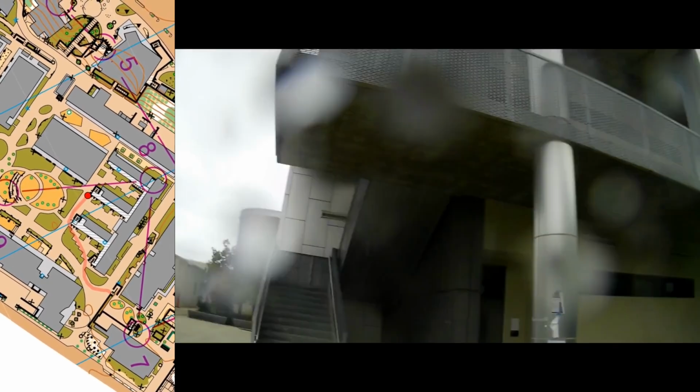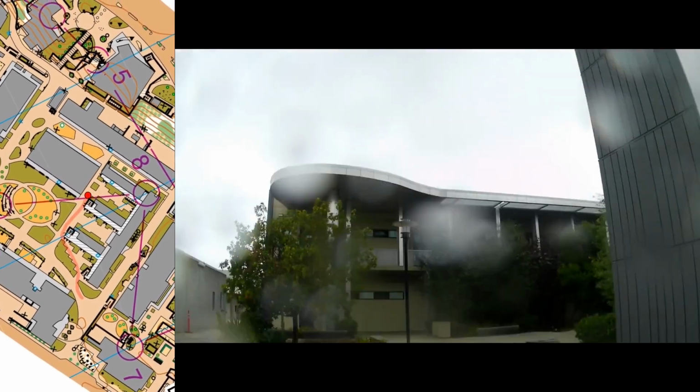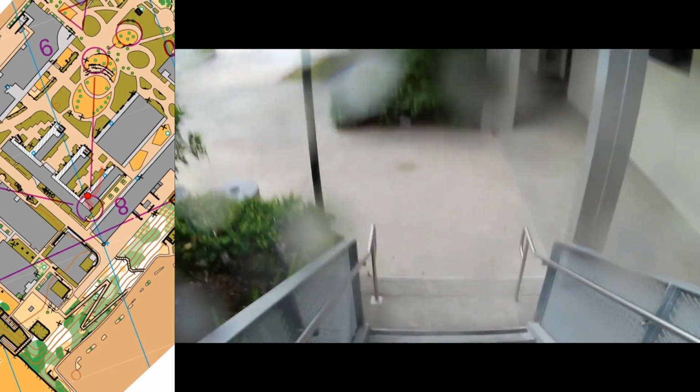For it was actually on the second level. And I decided to take the last stairway to head up to number 8. There it is. Now, heading down the stairs and being careful not to slip, for it is raining.